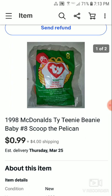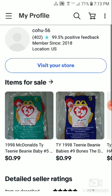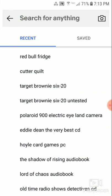But I had it for so long, I've had it for about 6 months. So I'm cool with not selling it for much.